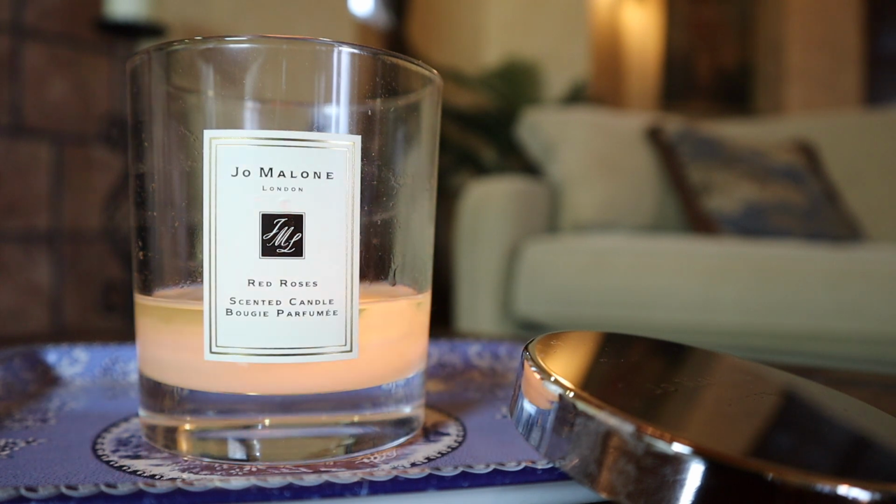It's then paired with a lemon fragrance. It gives it a very zesty, citrus brightness. It gives a little bit of a zing in there, but it also gives a little bit of fruity sweetness as well, and it just makes the red roses fragrance even juicier. And then lastly, it is paired with a honeycomb note that also gives it a natural honeyed sweetness.